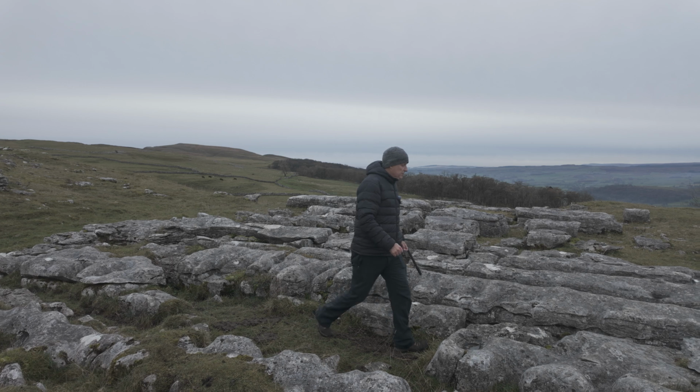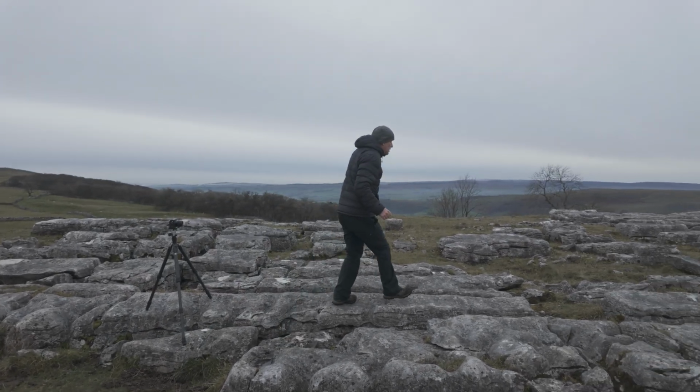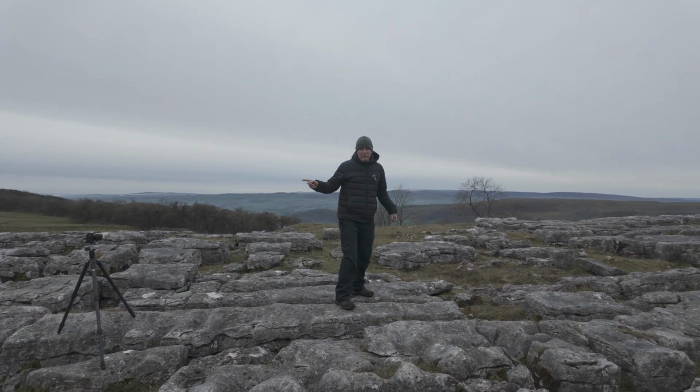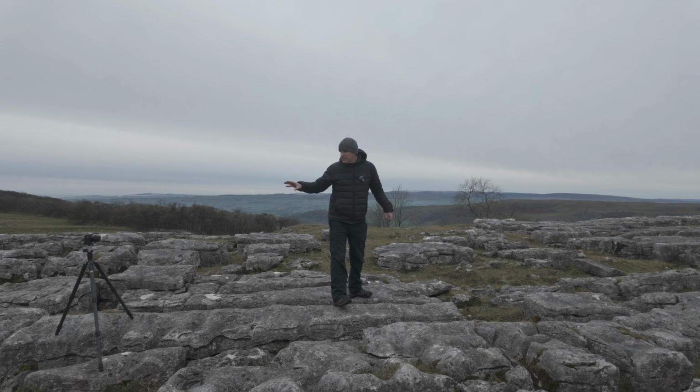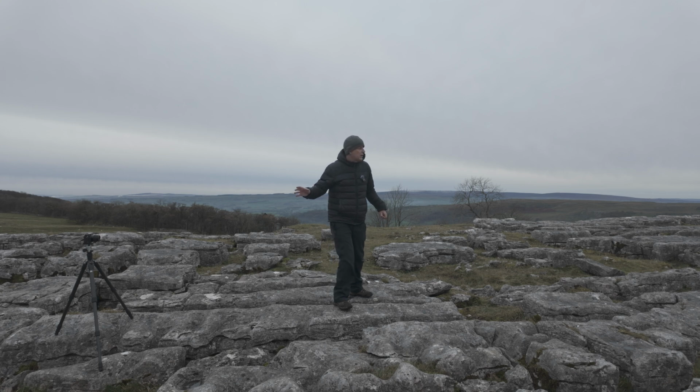I'm not convinced by this composition, and I think the problem is, to be honest, the focal length I'm using, because the widest I have on the Panasonic GX9 is 14mm, which is 28mm full frame equivalent.